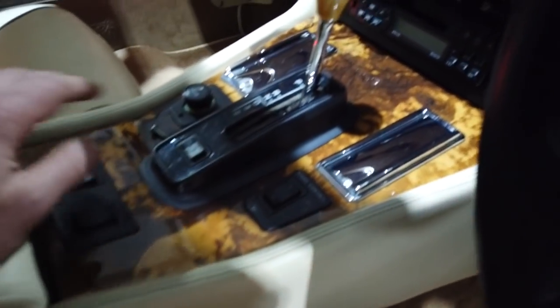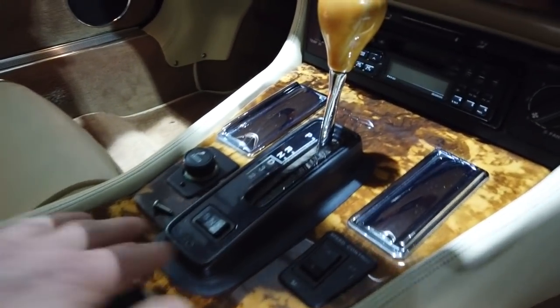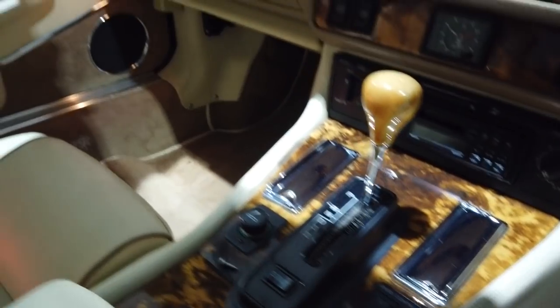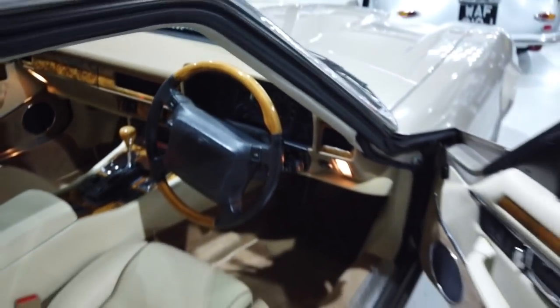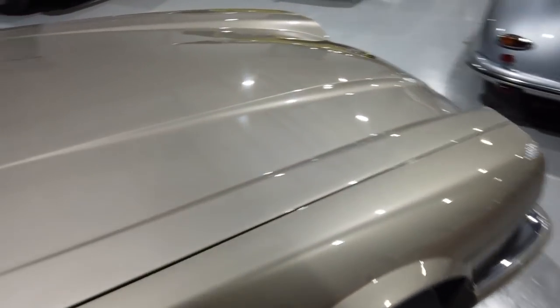This hasn't got the gate shifter that I was used to on the later Jags. It's just straight back. Is that an overdrive switch or something? We've got sports and drive, perhaps. I don't know. Smells fresh and clean. It looks fantastic inside. Do like these, just because they're sort of... It's the only other car... I've talked about a P5, but this is the only other car I'd consider if I had enough room to have in the collection as a toy.